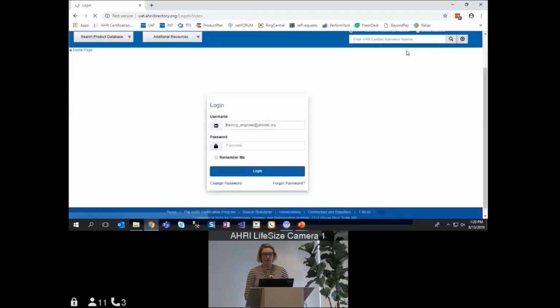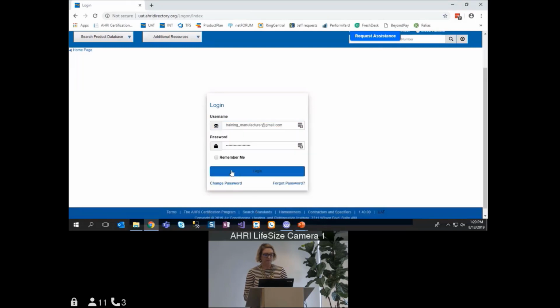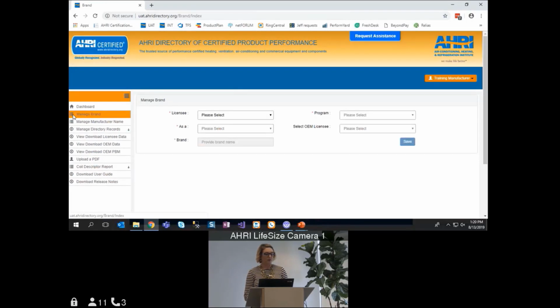Okay, so we will log in as a manufacturer from our homepage. As I was saying, anytime a manufacturer wants to enter any model, they're going to have to enter a brand first. The reason is that when our system pulls down the template, it looks into the back end to ensure that the licensee has a brand set up, and it will pull it into that template. That's in order to create consistency.